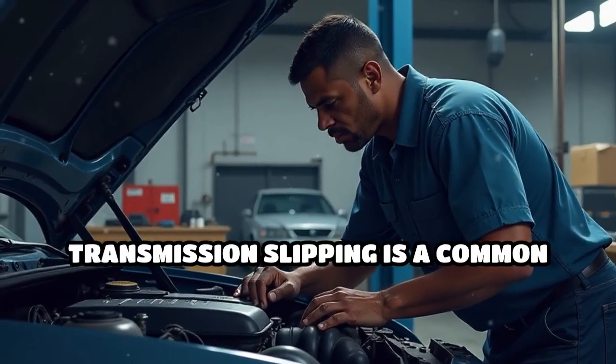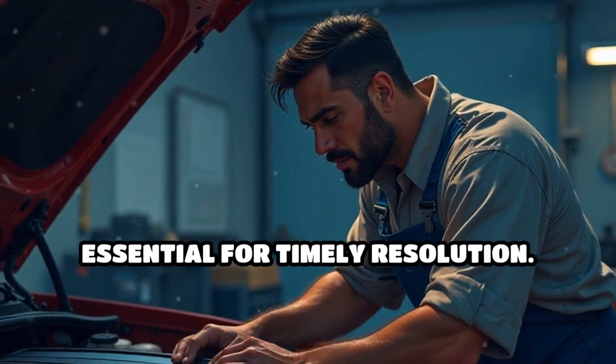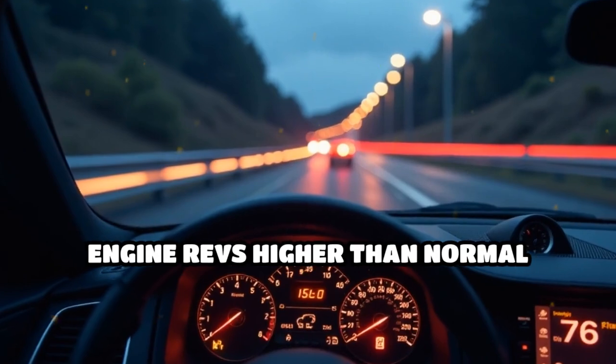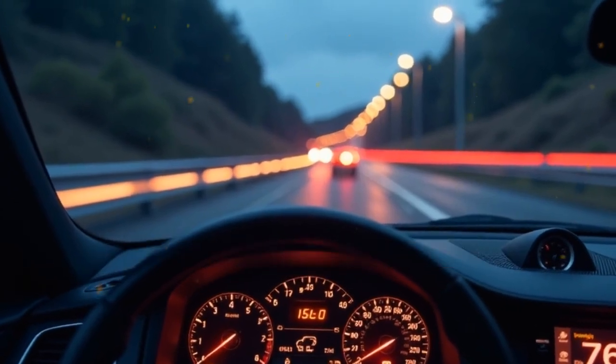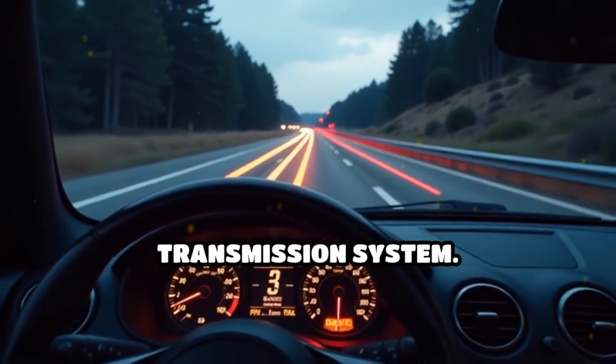Transmission slipping is a common issue that vehicle owners may face, and understanding its causes is essential for timely resolution. This problem occurs when the engine revs higher than normal, without a corresponding increase in speed, typically due to a failure in the transmission system.